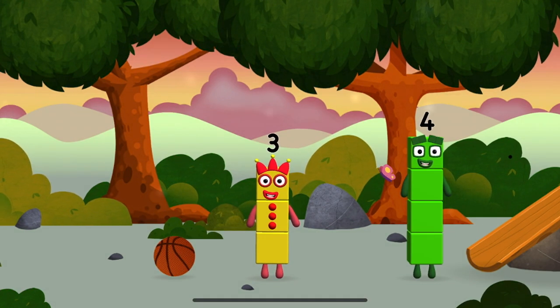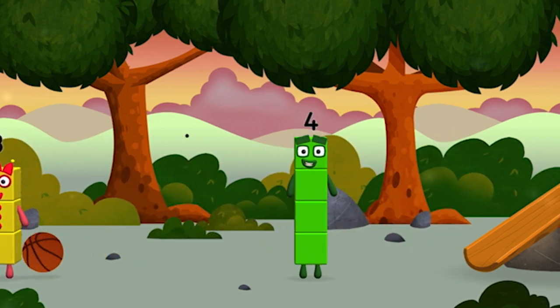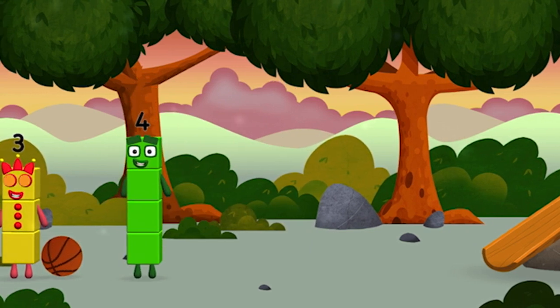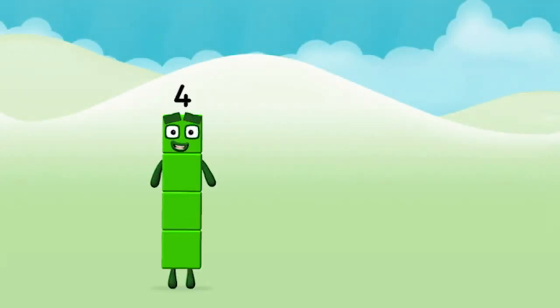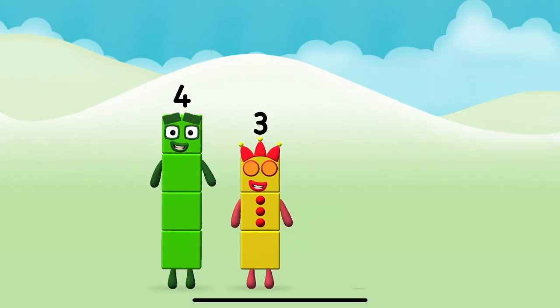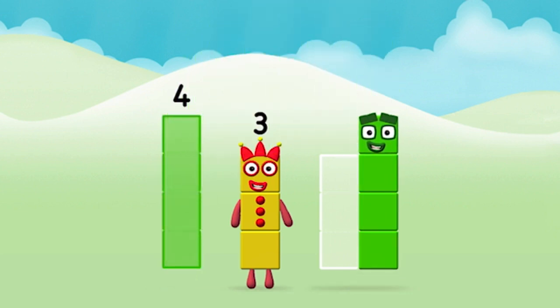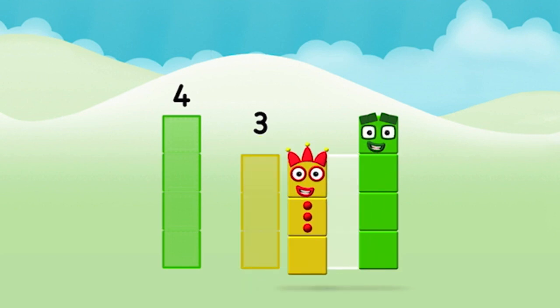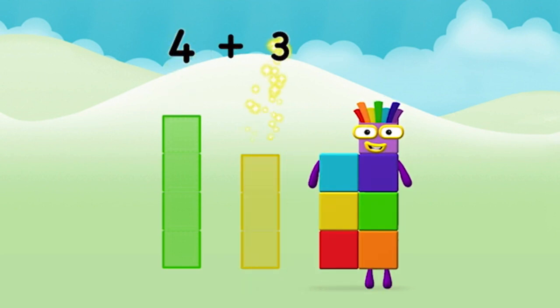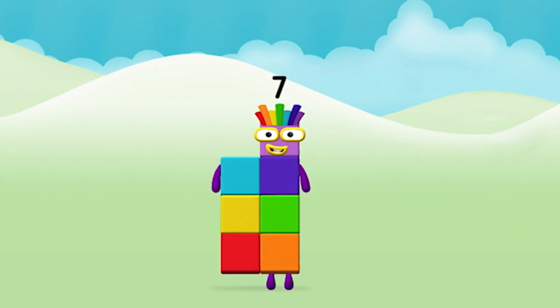I am one, two, three, four. Four blocks. A basketball. What number block can you make by adding these two together? That's right. Can you add the number blocks together? Four. Three. Four plus three equals seven. Well done. You made number block seven.